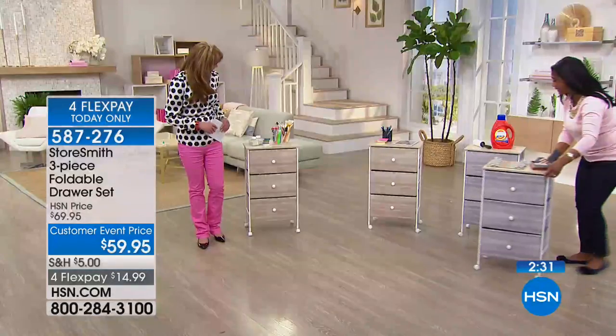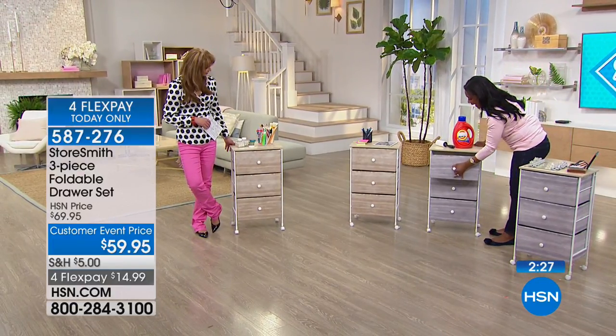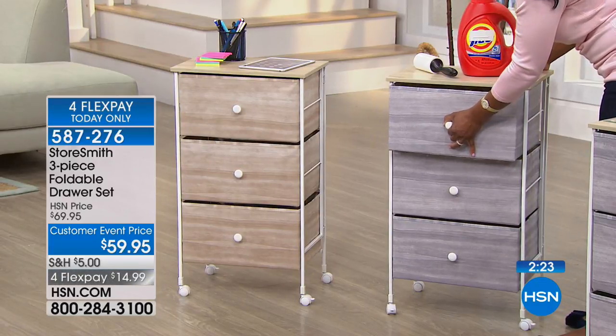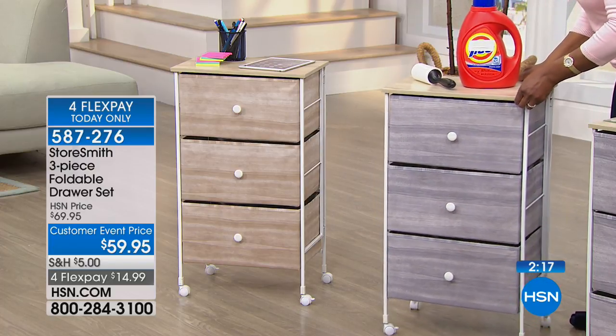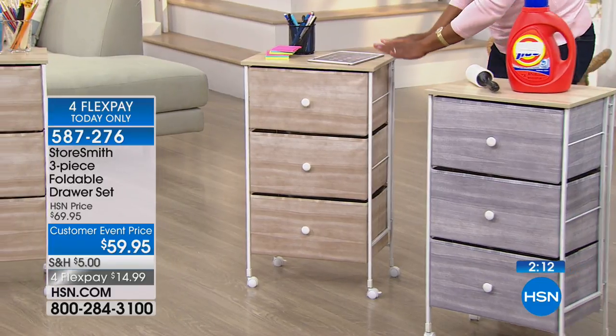Now, in your family room, that's one thing. But in your laundry room, you have all of the items for your iron. I mean, we've got a full-size iron here. All of the extras that sometimes just don't have a place. You can store paper towel or extra toilet paper. This is fantastic. Remember, you're choosing either the gray or the beautiful taupe.